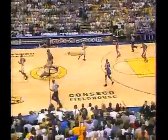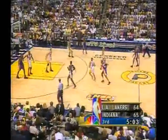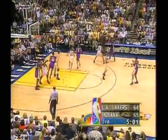Not for long, as the hook by Smits puts the Pacers in front. He had a 20-point game against the Knicks and 25 against Philadelphia earlier in the playoffs. This is the first time he's done much of anything in the finals. He's got 16, and he's got the fans on their feet at the Fieldhouse.